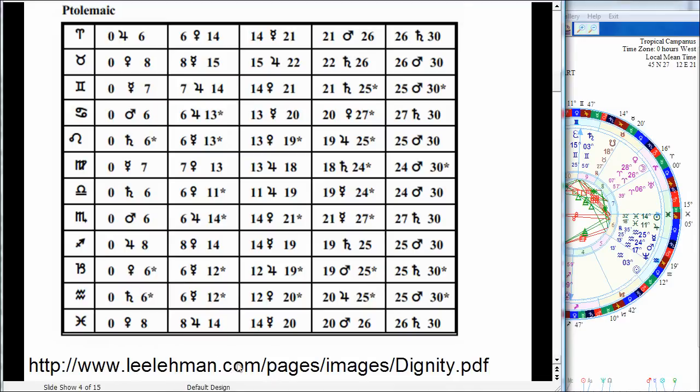By the way, this table of the bounds according to the Ptolemaic system is taken from astrologer Lee Lehman's website. There's the website address. I just copied it and pasted it in there. Lee has all kinds of great information on her website.